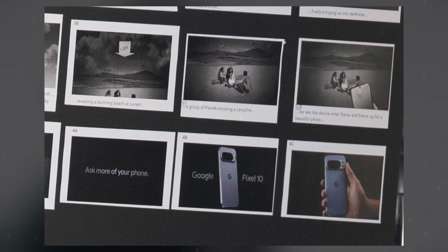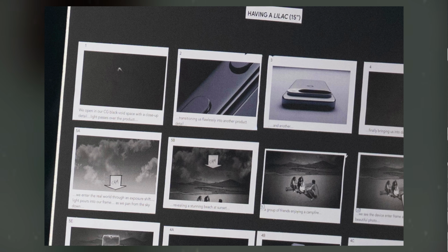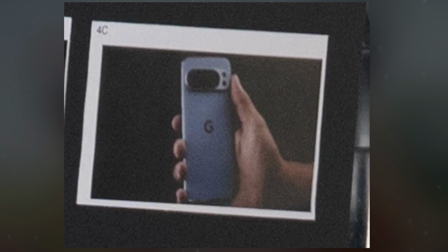And from the looks of the storyboard illustrations, this was no base model. This phone seems to be either the Pixel 10 Pro or the Pro XL, and you can clearly spot the familiar Google camera bar with those two circular cutouts beside the lenses, which likely house the flash and that infrared thermometer sensor we first saw on the Pixel 8 Pro. The illustrations also reveal the power button, volume rocker, and the entire back panel layout.